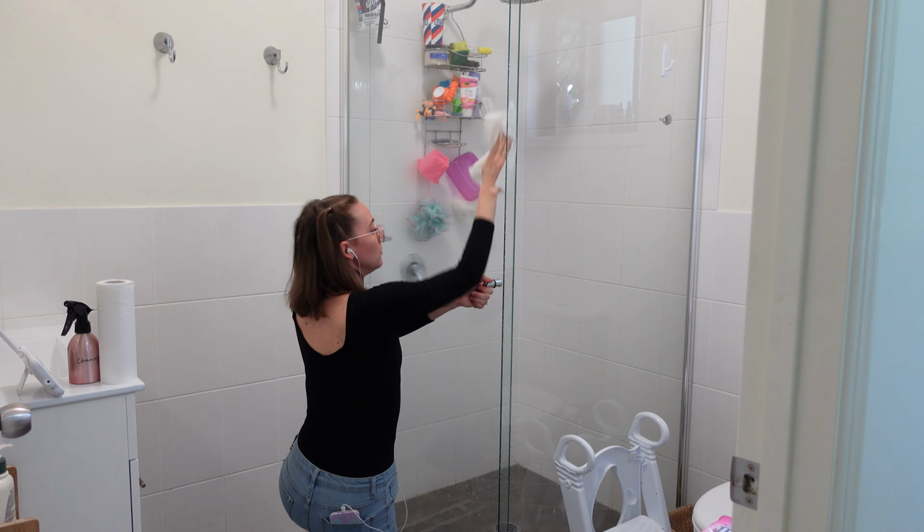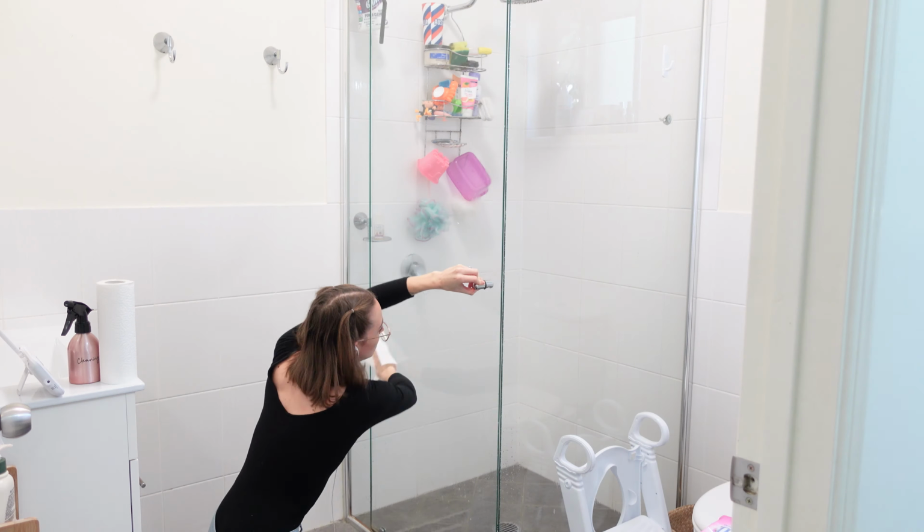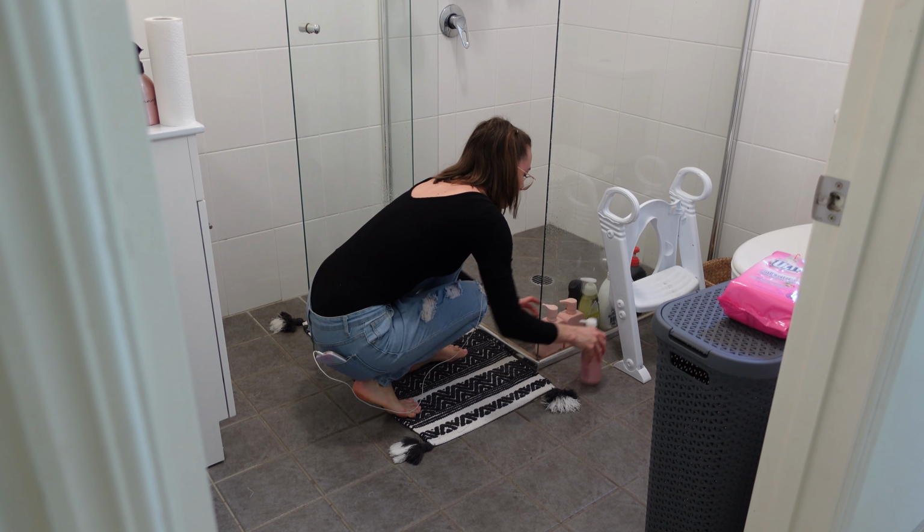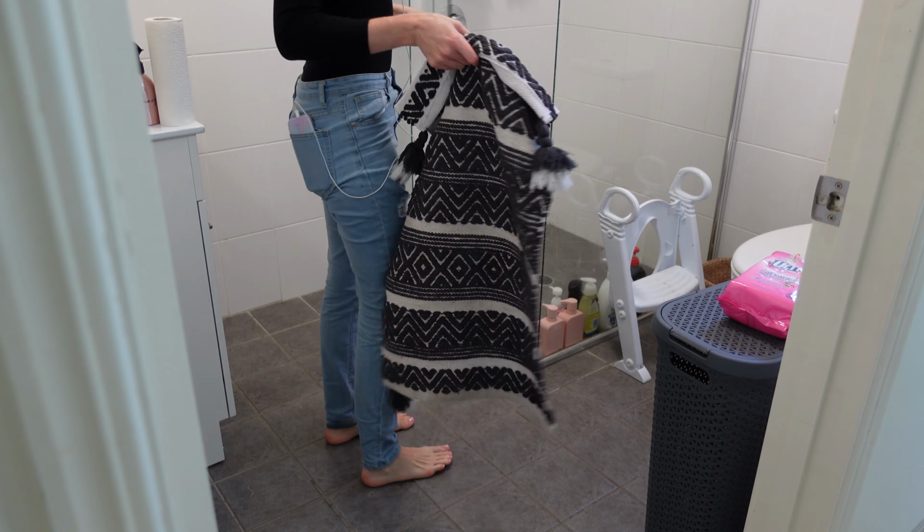I also decided to clean the outside of the shower today because I don't think I've ever done that, and I noticed that a lot of the stains that I was trying to get off when I was cleaning the inside of the shower were actually on the outside of the shower, so I went ahead and cleaned the outside of the shower too.